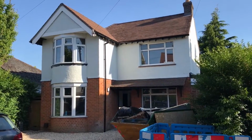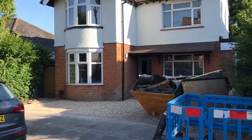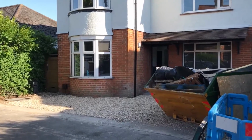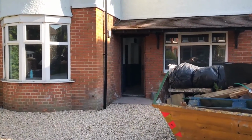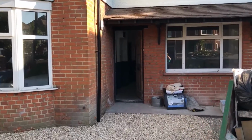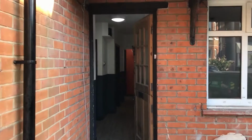So this is 14 Kings Avenue. Not quite finished, as you can see the skip's still there, and we've yet to get a new front door, but the front door's coming on Wednesday. So parking for certainly two, depending on size, probably three cars.